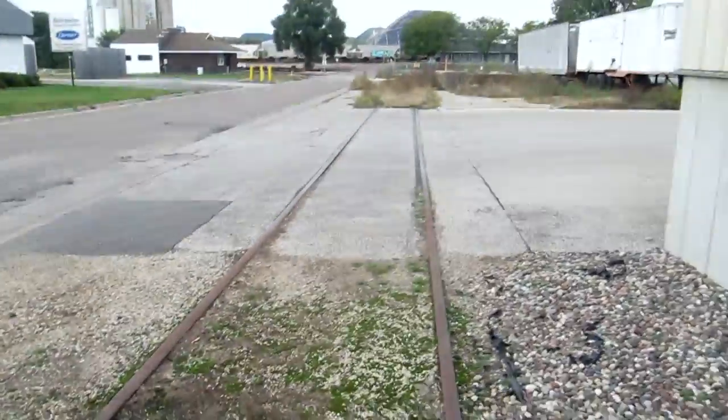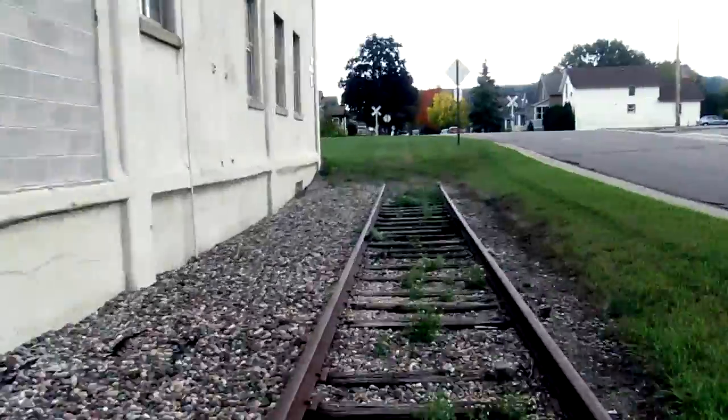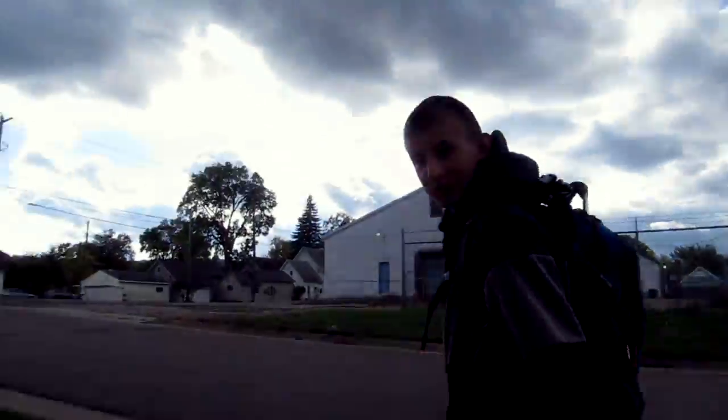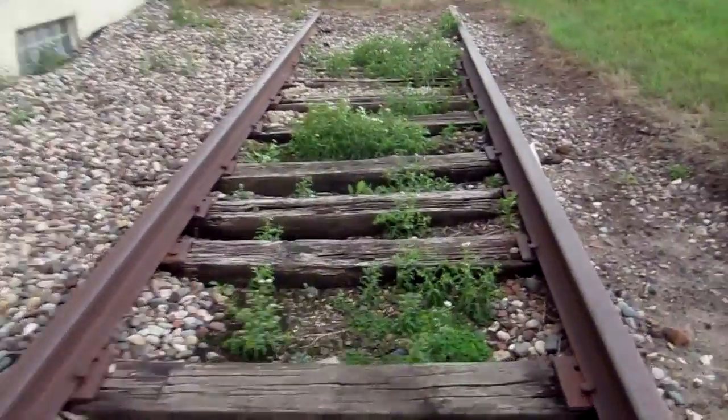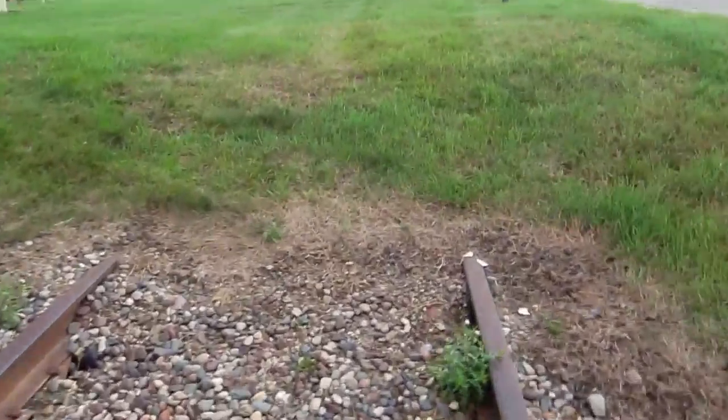Yeah, so these are the old tracks. Well, Ian, we're speeding this up, remember? It's gonna be a time lapse. I feel like you're in the Polar Express right now when you're going through Lake Potomac, and the ties get super exposed.